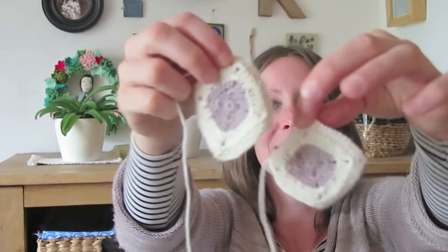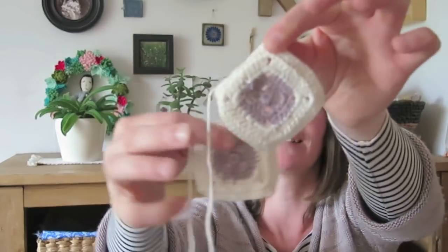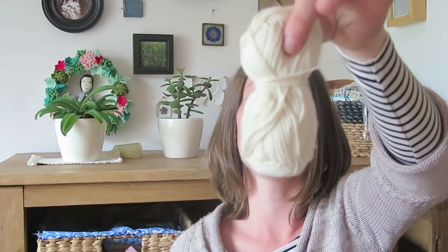I'm being very good and I am weaving in all of my ends as I go. The only one I've got left is the one at the top, which will be crocheted in once I put the squares together, because I know that I'll be really cross with myself if I don't do that. So I've got 1, 2, 3, 4, 5, 6, 7 of those so far. I did 7 and then I thought I better stop because I need to obviously not use up all my cream yarn, because I need to finish the onesie.